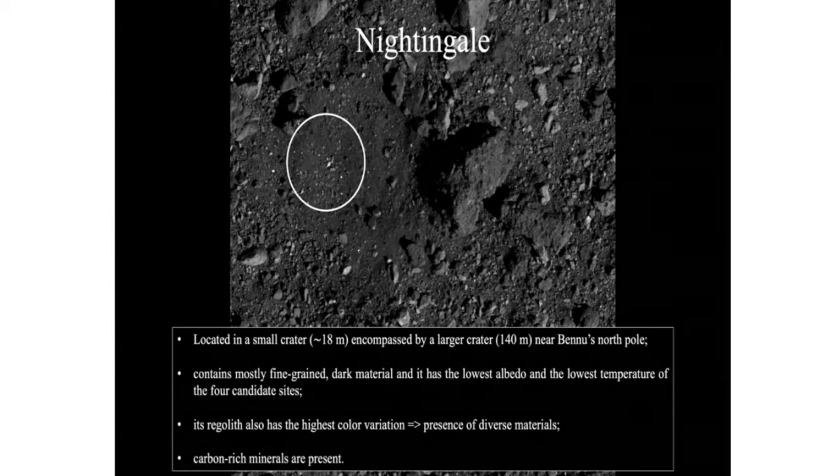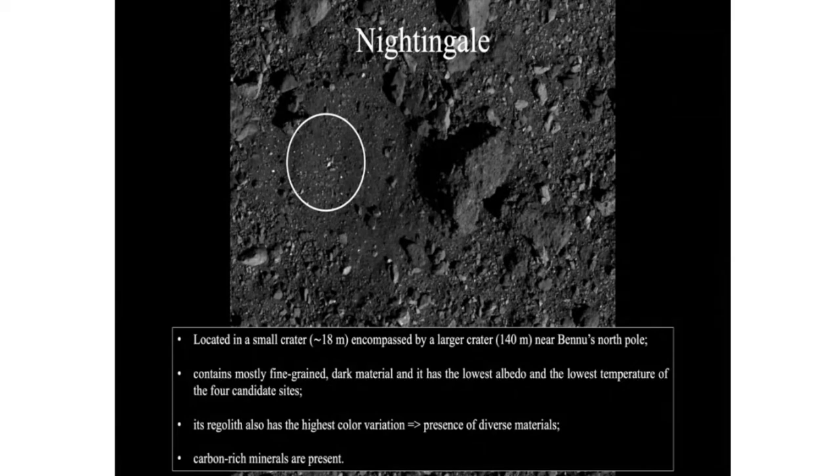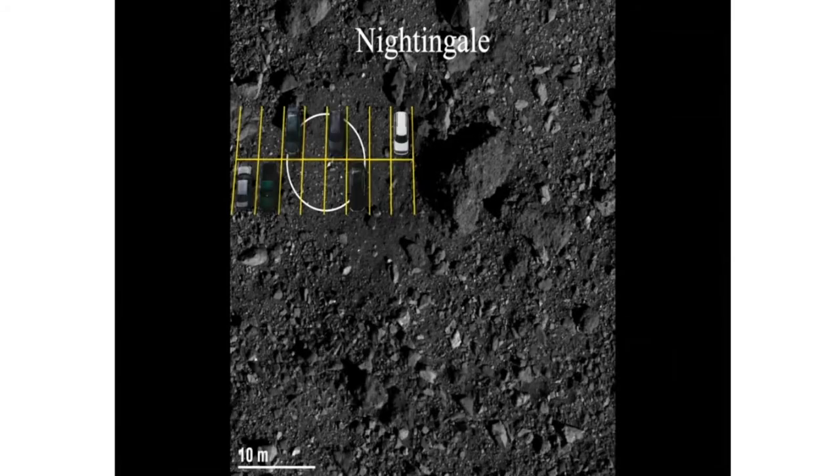And also, which is the main reason we selected Bennu as the final asteroid, it's carbon-rich. There is a lot of carbon-rich minerals on the surface. And here I really love this infographic because it provides you a glimpse of the real dimensions of the site with respect, for example, to a parking spot you can find in the US or in Italy.